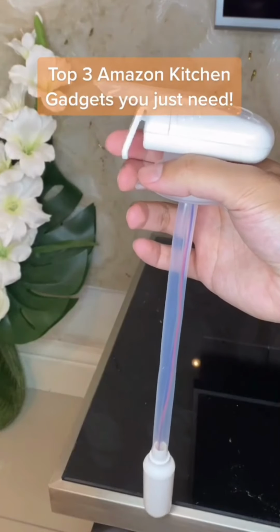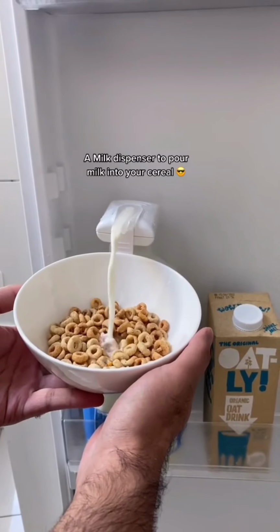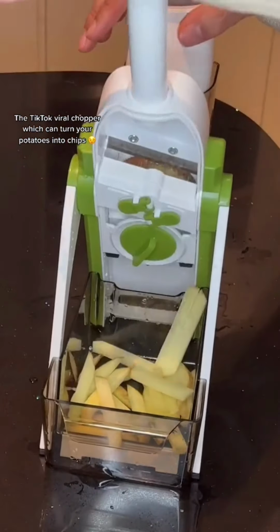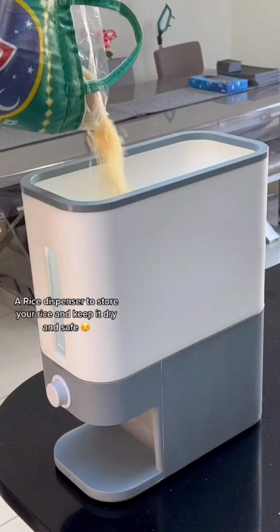Top 3 Amazon kitchen gadgets you just need. A milk dispenser to pour milk into your cereal. The TikTok viral shopper, which can turn your potatoes into chips. A rice dispenser to store your rice and keep it dry and safe. Which is your favorite?